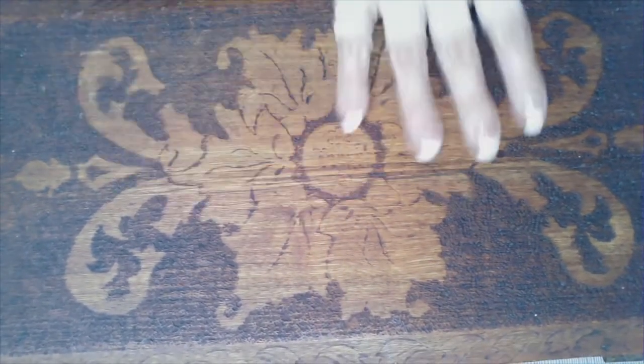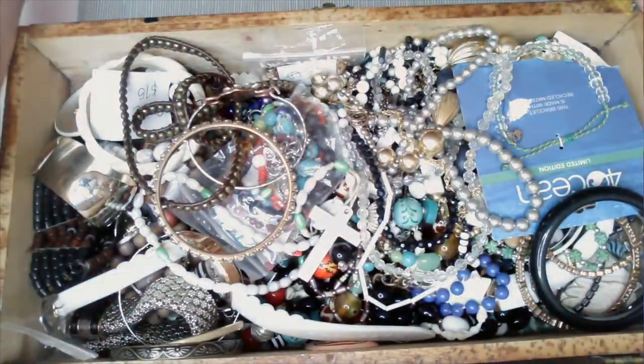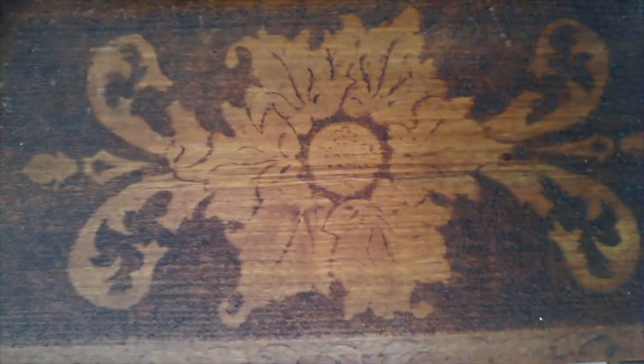This is what they call a wood burn box, and it is handmade. Very pretty. It has a smell of cedar to it. Let me just push it back a little bit.